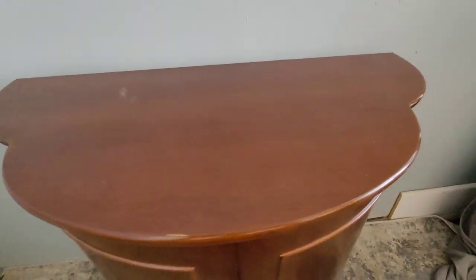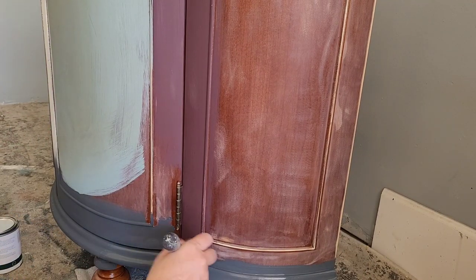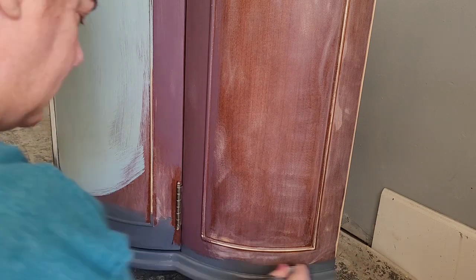Here's where I started on this piece. It's actually really cool. It's a little bar cabinet. When you open it up, it has bar storage. And bonus, I found some shot glasses inside. So I didn't end up keeping those, but it's one of the cooler, funnier things that I've found in a piece.